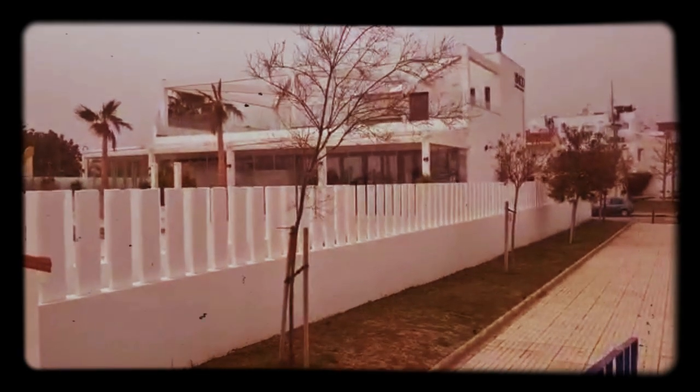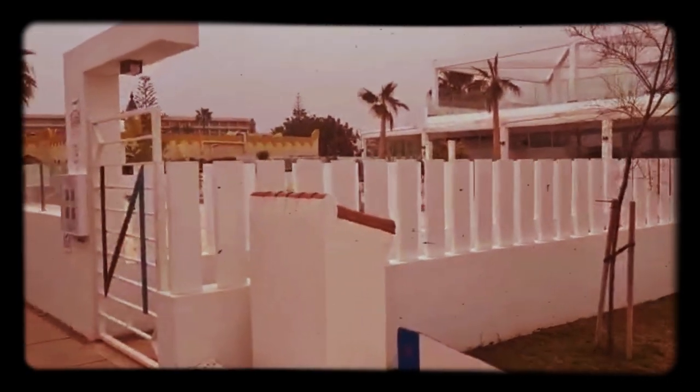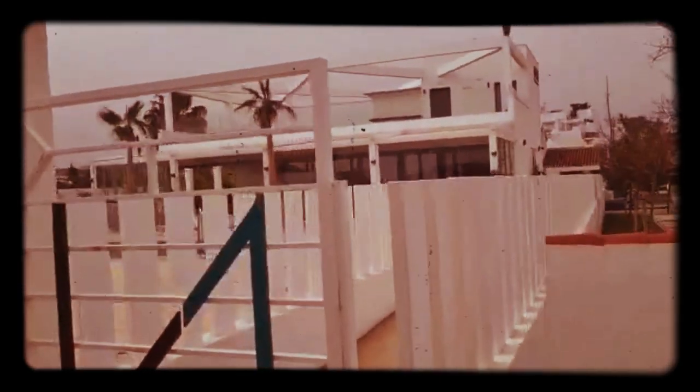So these are just the houses that are right next to the beach. Some of them, like the one that you see after this one, has an Arabian style. So pretty sure there's an Arabian living in there.